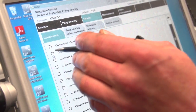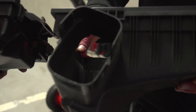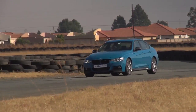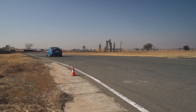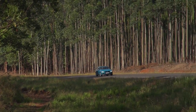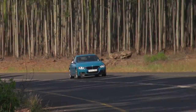By fitting a new airbox and updating the engine software, the 335i is endowed with enough extra power to cut its 0 to 100 sprint time by half a second, not an insignificant amount for a car this size. What that means for normal use is that it becomes that little bit more effortless and a fair amount more engaging, thanks to improved responsiveness across the rev range.